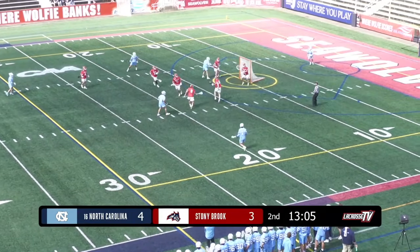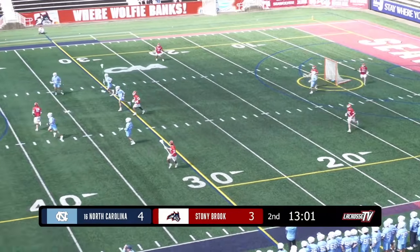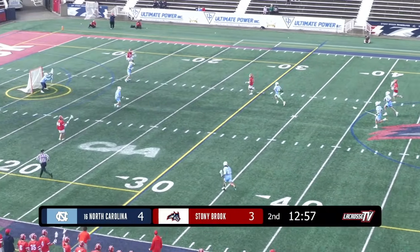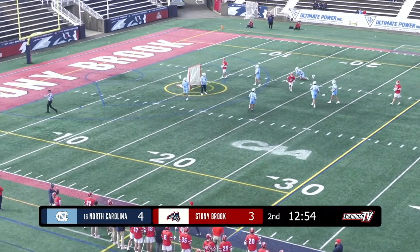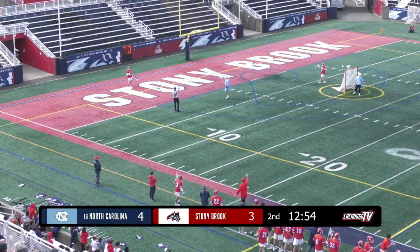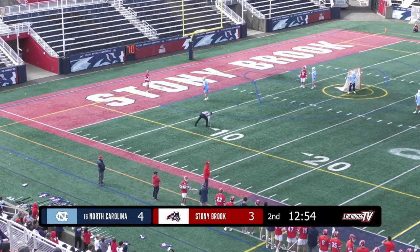And this time, North Carolina can clear it, bring it back up the field, but that's going to lead to a quick resumption of play for Stony Brook, and now they're going to get on a quick counterattack with a chance to try to equalize. That shot's going to go wayward, and it's going to stay with the Seawolves, but yeah, 2 quick breakaway attacks back and forth, but both defenses keep the score 4-3.